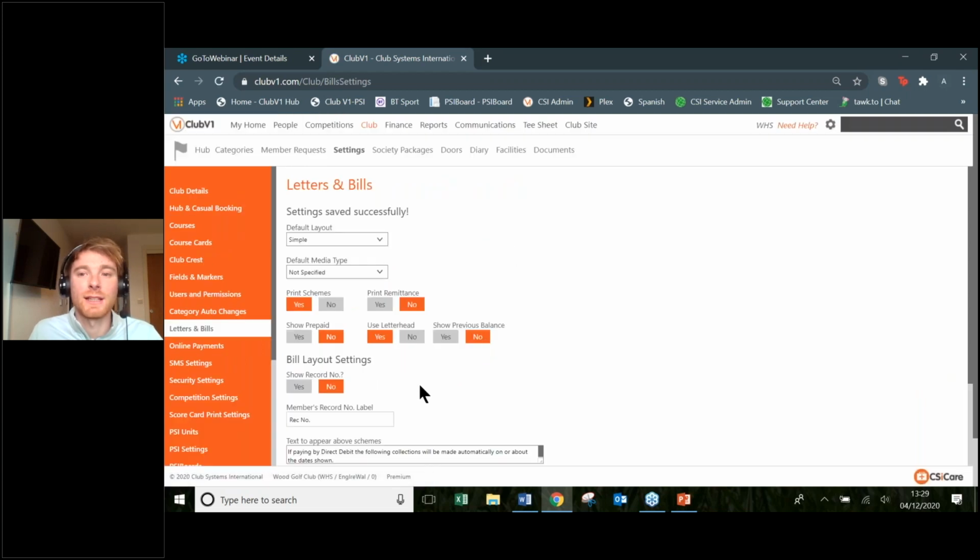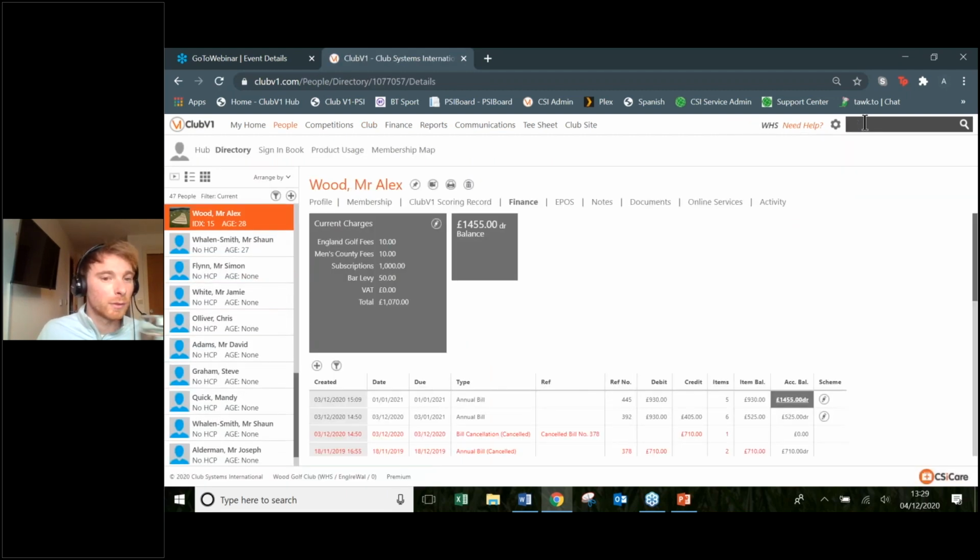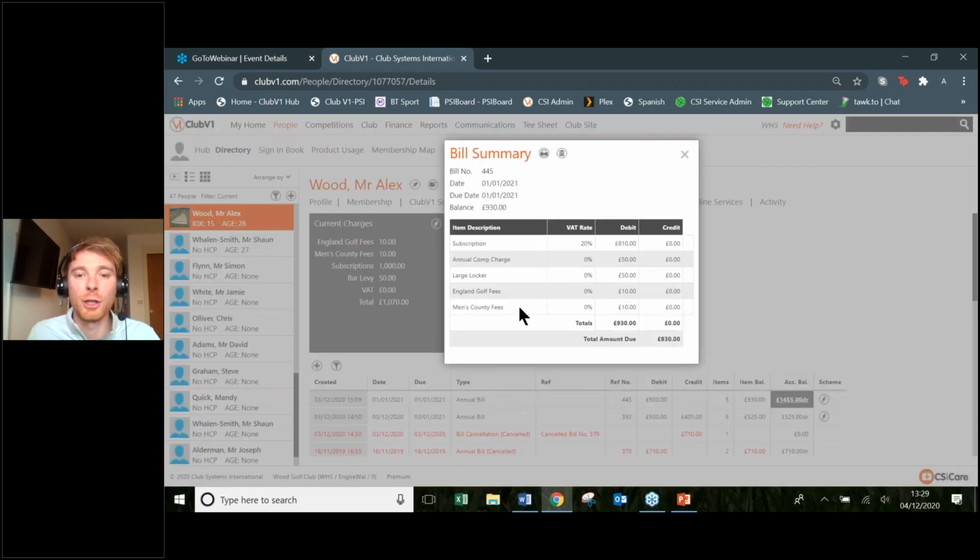And that updates those settings. So now let's go and have a look at our bill layouts. So let's use me as an example. Now I've already raised an invoice for myself. However, we're going to come back and have a look at that in a second. Just focusing on those 4 bill layouts, I'm going to show you how they look and feel.